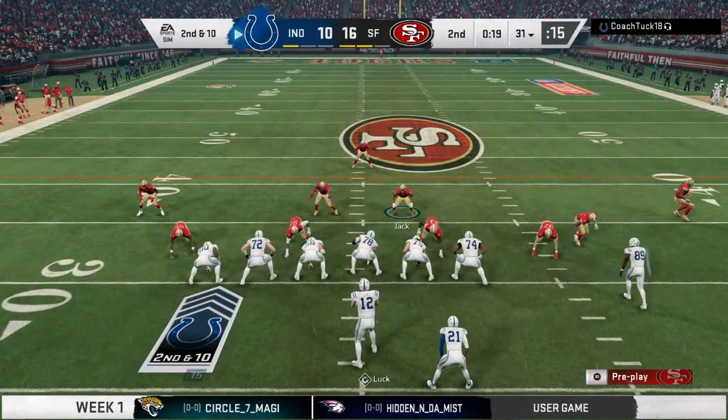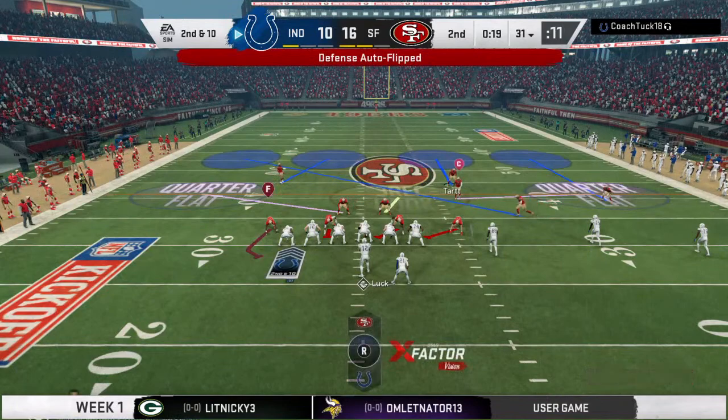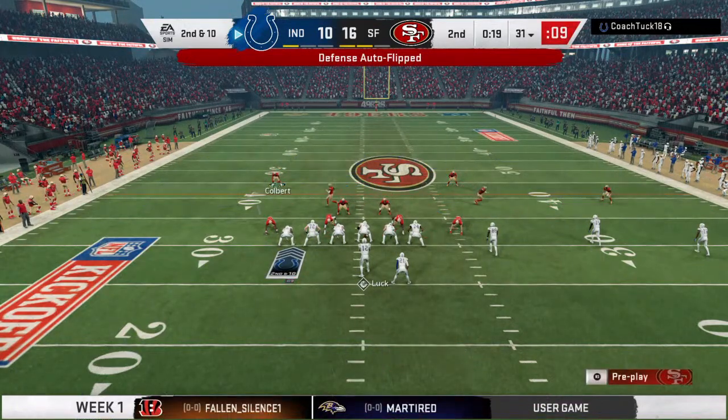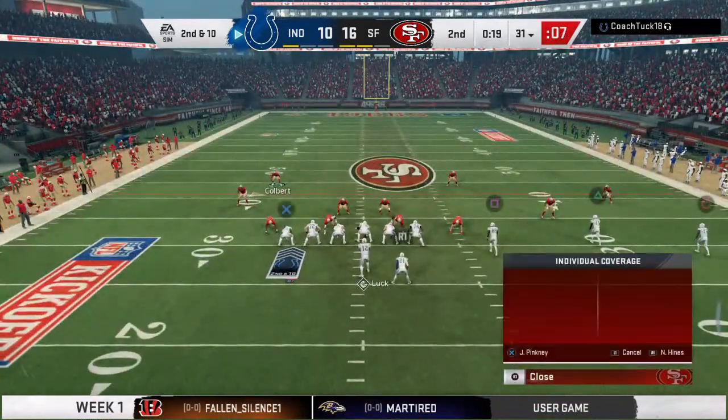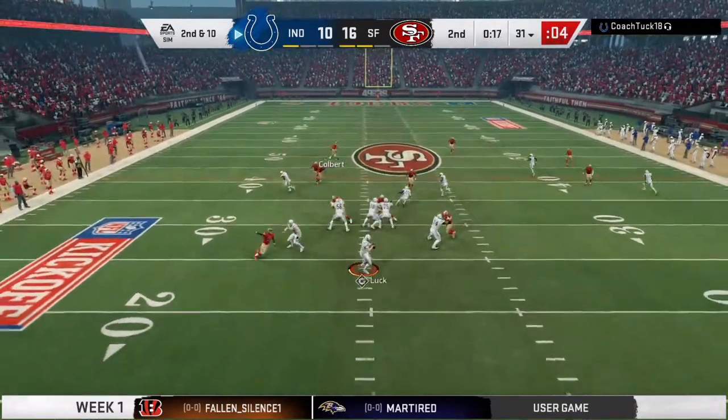We got to get this stop here, D. Check. Press. 40. Easy. Alert. Watch it. Check nickel. Throwing is locked.